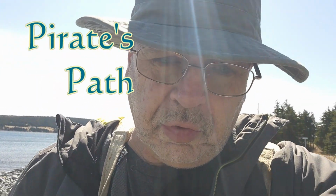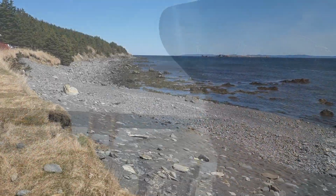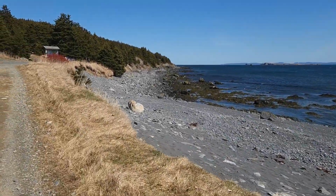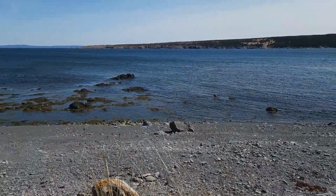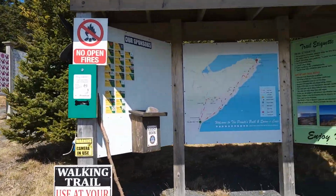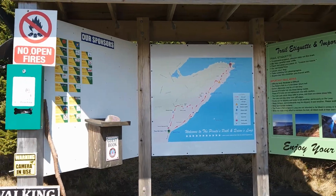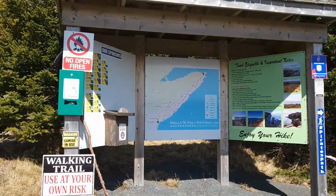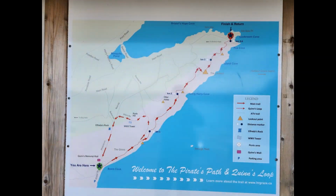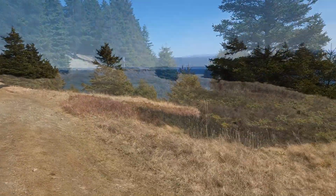Well, windy day like today, we're going to get in the woods a little bit and head out toward the Pirates Path. This is a trail that goes from Harbour Grace out along the point. At the beginning of this trail, we have both the Pirates Path as well as Quinn's Loop. The first half of Pirates Path takes us along some grasslands.